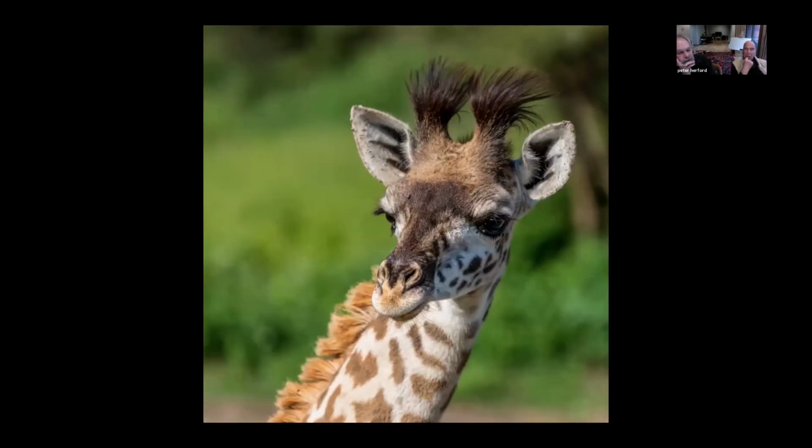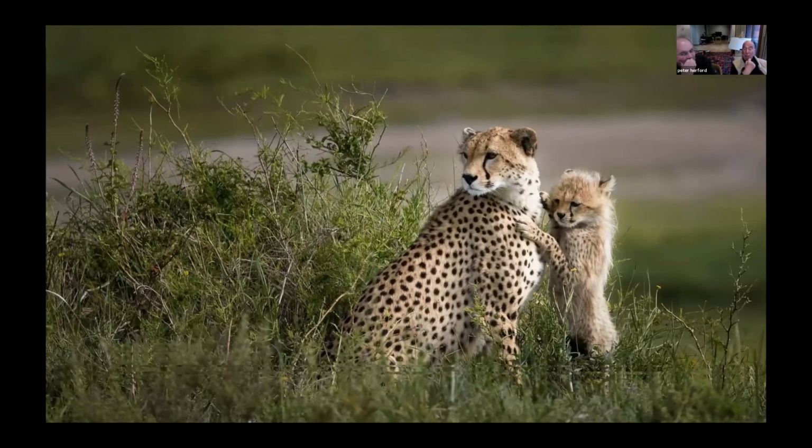The close up on the lighter guy. And the tufts on the hair, or what? They're like rhino horns. It's hair. It's all hair. Yeah, and they grow them young, and they keep them throughout life. Has a gentle face. Yeah.